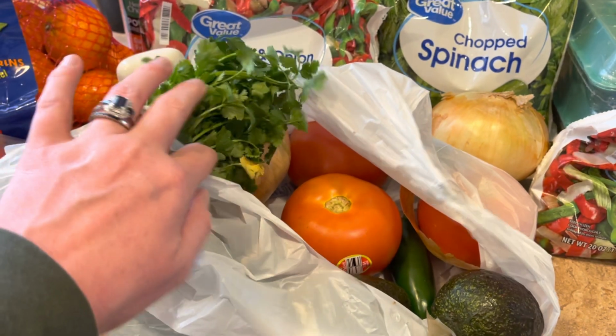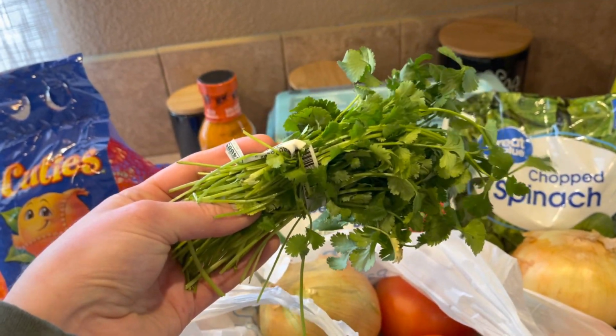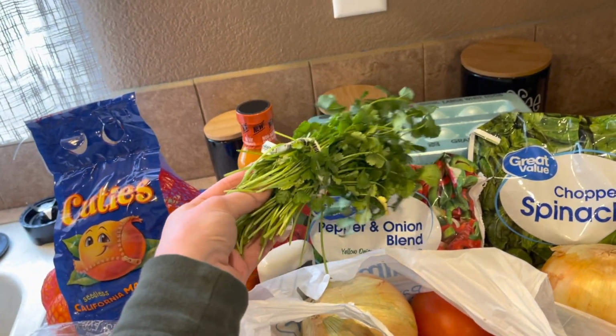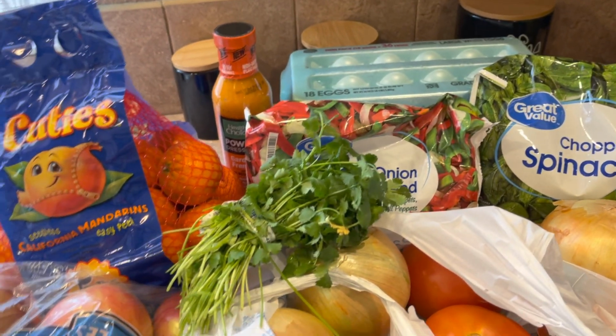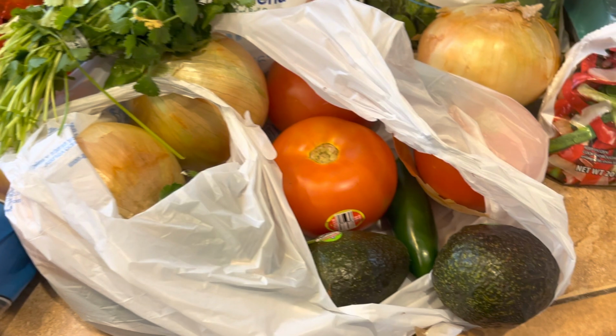Tyus is gonna make salsa, so we got cilantro. You guys, this bundle was $1. Like, you've got to be kidding me. This is the tiniest bundle of cilantro I've ever seen, and it's $1. That's ridiculous. This should be like 50 cents or less in my opinion, but whatever.